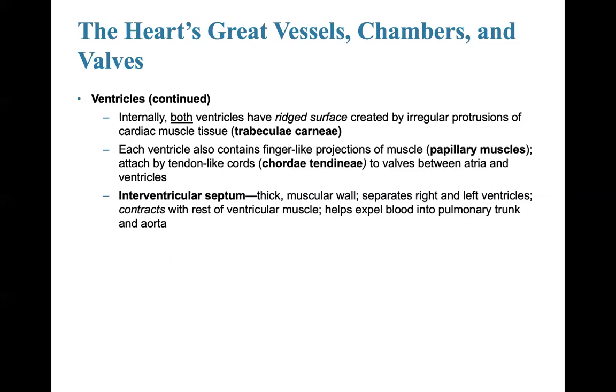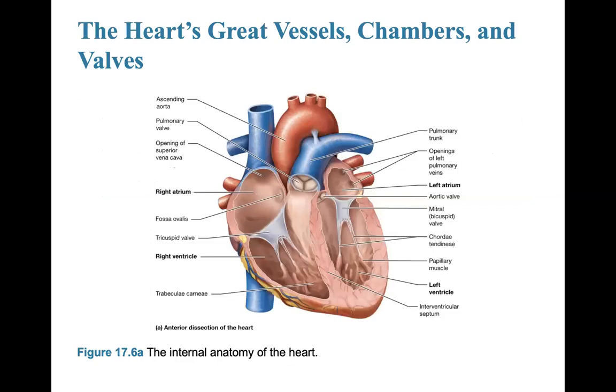The interventricular septum, this is a thick muscular wall that separates the right and left ventricles, contracts with the rest of the ventricular muscle, and helps to expel blood into the pulmonary trunk and the aorta.